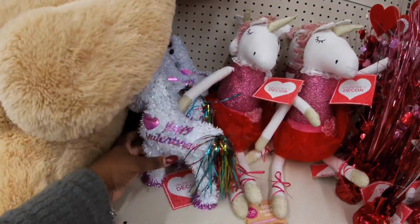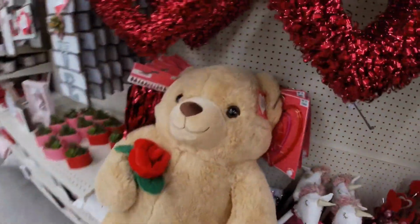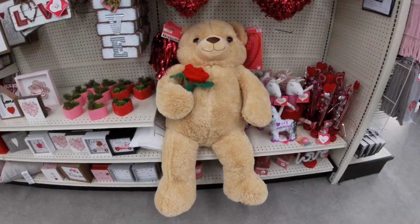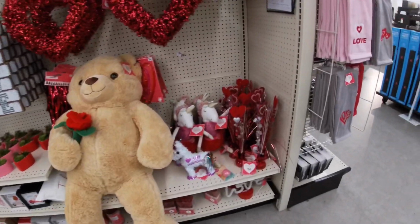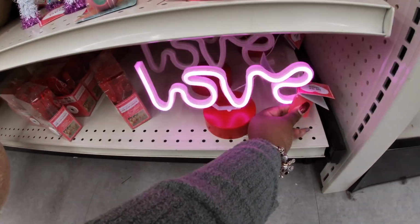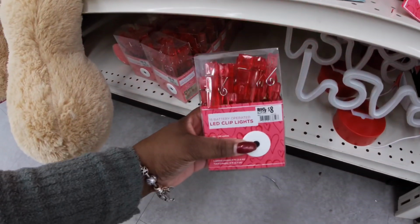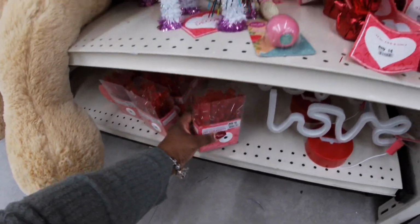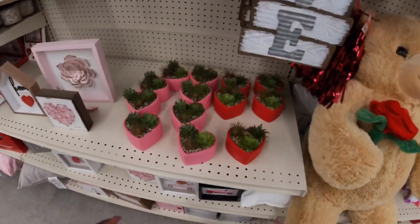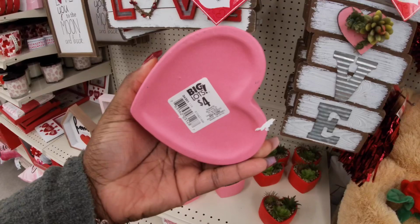The llama decoration. This giant bear, he's $35. He's in the wrong spot, but he's sitting there just chilling. I have this cute love sign. It's $10. Cute LED clips. These are $8. The heart-shaped succulents. I see red and pink. These are $4.